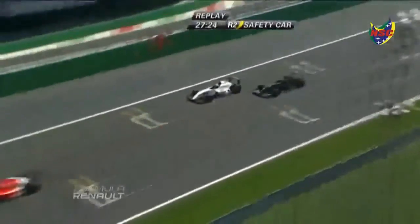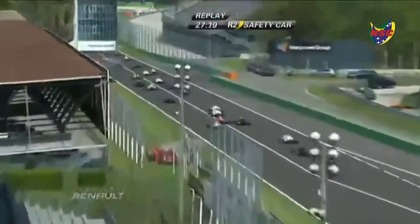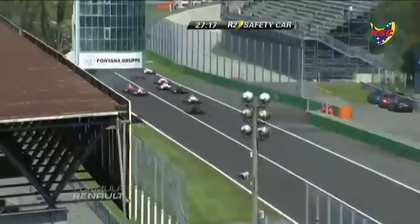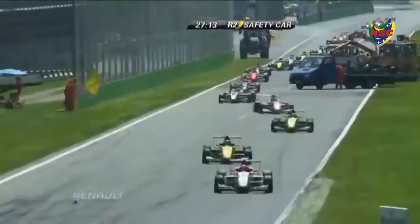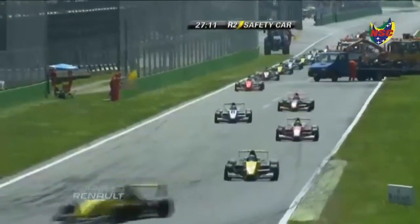There's Turtsis, right at the back of the field. And there's the incident happening ahead. He's sort of blindsided by the cars ahead, and then others lock up, and he couldn't avoid it. So the car's going past that incident now.